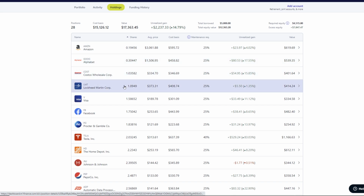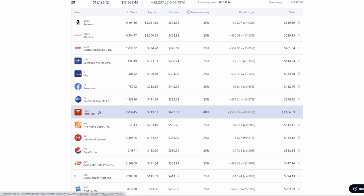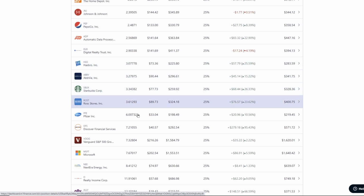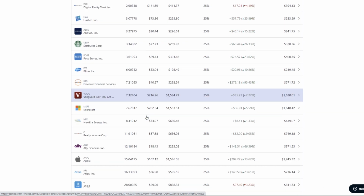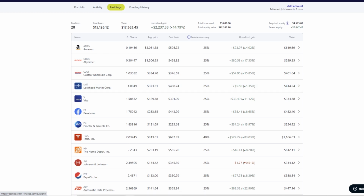I barely own a share of Costco or Lockheed Martin, a little bit of Visa, and not too much craziness there. I have a little bit in Tesla, and that has done very, very well for me. We saw a plus $529. So it's just things like that. The reason I love fractional shares is because it gives me the opportunity to buy in small increments.